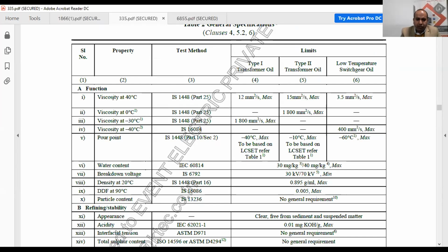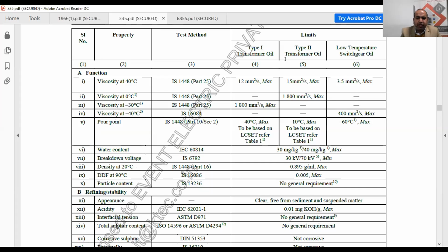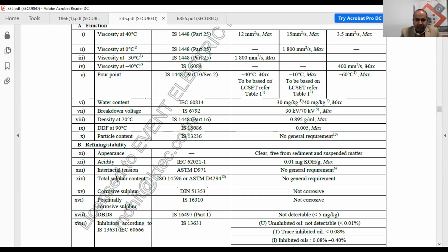Like for viscosity at 40 degrees Celsius, the limit for type 1 transformer oil would be 12 mm² per second maximum. It cannot cross that limit. If it is crossing, that means it is not conforming with the specifications. In case of water content, the applicable test method is IEC 60814, and the limits are 30 mg per kg and 40 mg per kg maximum. Maximum means it will never cross this limit.